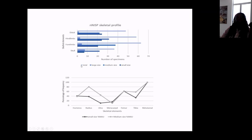When we total all of them together, regardless of whether it's small, medium, or large size, we see that with the hind limbs and forelimbs, there's more or less an equal representation, and the distal don't fall far behind, but we don't have a lot of skull elements. But if you look at the medium size class, it's more or less the same. What this means is that there's not that much of a disparity in the skeletal elements. So what you're looking at is not a biased assemblage.